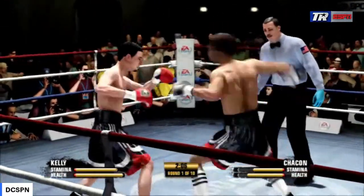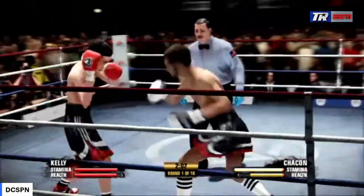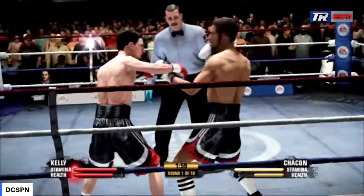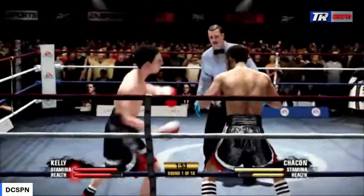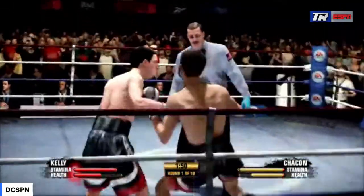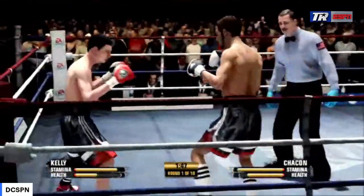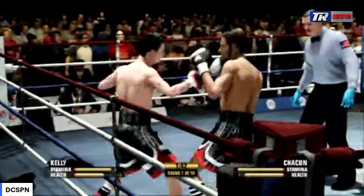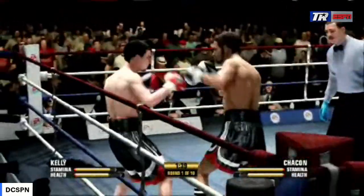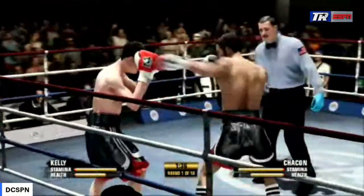Kelly's showing you what it takes. A punishing punch by the killer. He's punching away even though he's been stunned. Good shot to the head with that right hand. The killer's on the receiving end of a hook. Looking good.